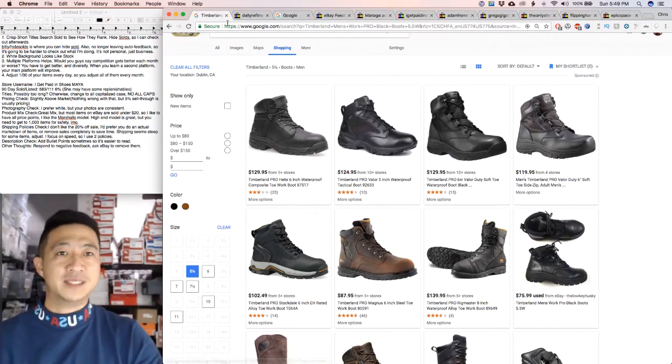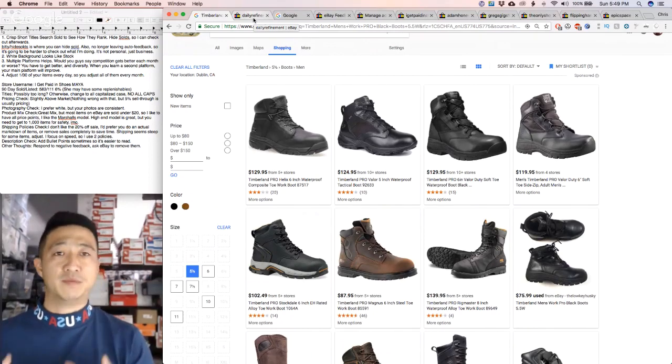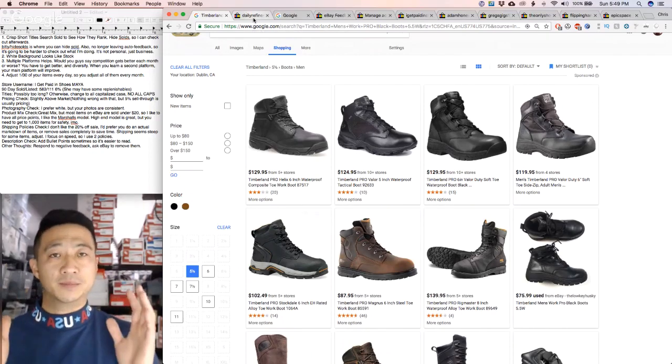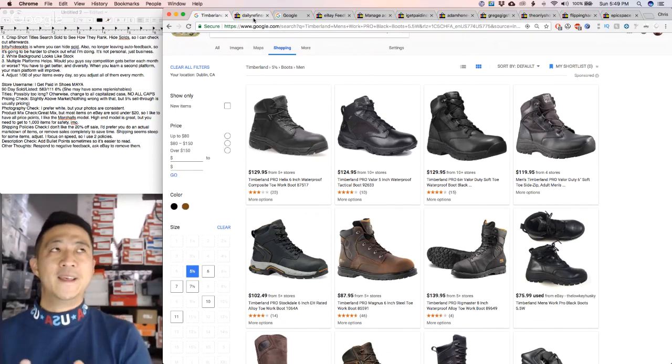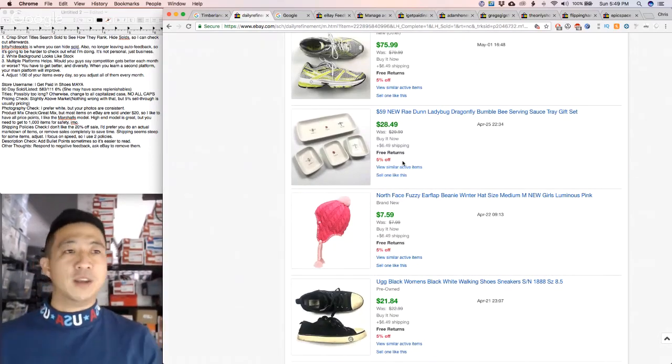So let me give you guys an idea of how you can hide your solds. What I mean by that is, as you'll see later in the video when I review Maya's store, when you click the solds, you can kind of guess what their sell-through rate is. But for me, the way you're going to have to guess my sell-through rate is by looking at the feedback, because you won't be able to tell. As you can see here, these are some of my sales, and you can see how it looks like I made no sales between April 25th and May 1st, and then no sales between April 22nd and 25th.